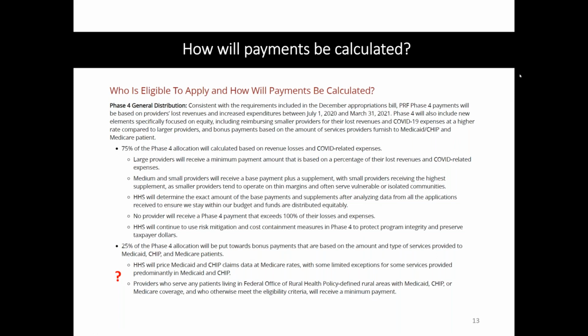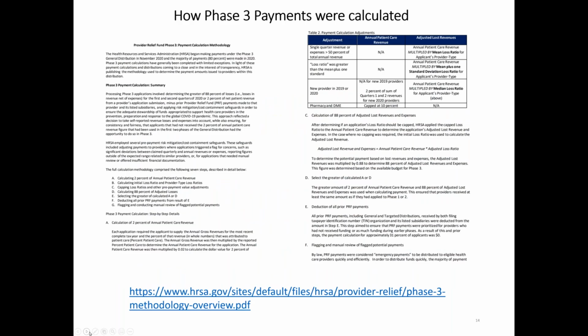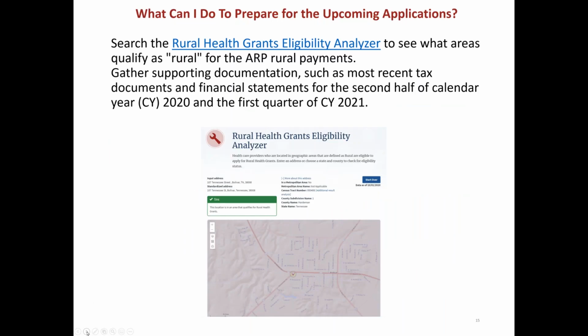Let me open up the question here. Okay, good. I'm worried about technical questions here. Okay. Phase 3 payments, how these were calculated. The reason why I put this on there, there's 5 pages of just nonsense in there just to show you how complicated this thing is. There's really nothing we can do with that one.